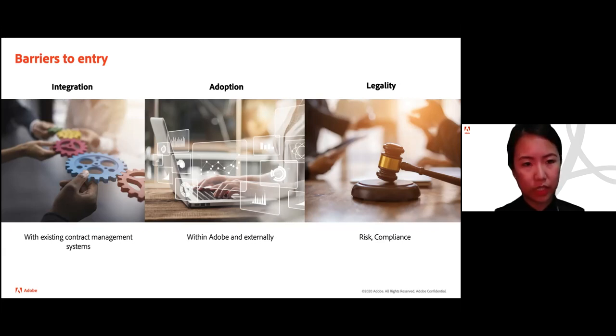And last but not least, of course, there's always a legality issue, and risk and compliance comes as a big key. Because I'm legal, I will do a double click and talk a little more about this exact pillar. If I may have the next slide, please.